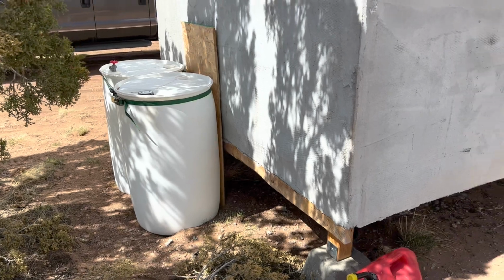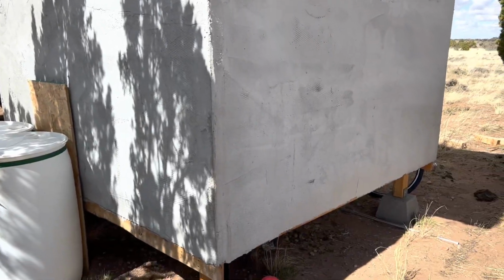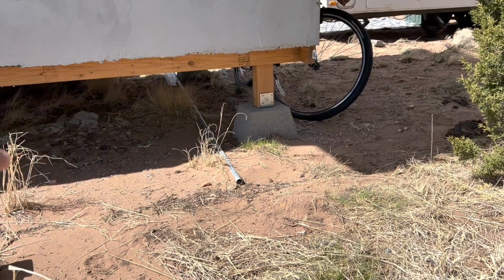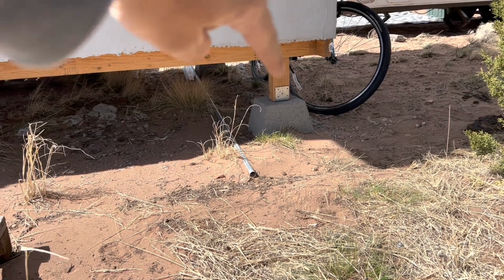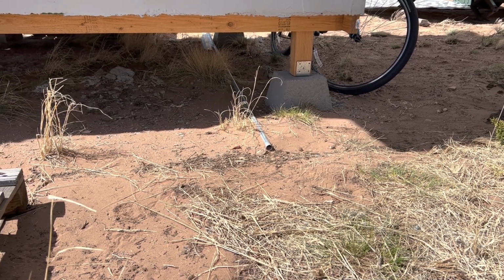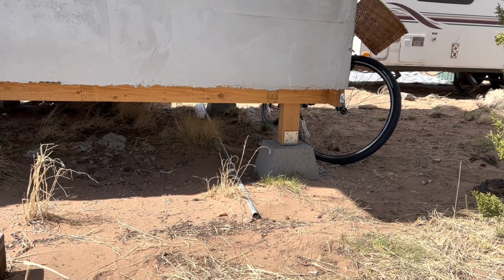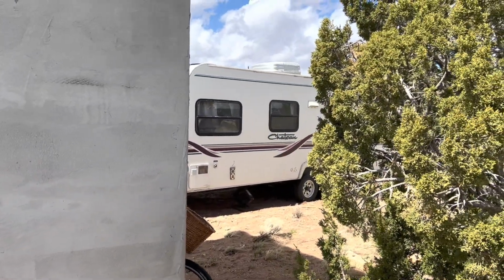I'm a little concerned about the structure. It feels a little wobbly inside. So one of my thoughts on the to-do list is to support the corner with a beam going across, and then pulling this out, digging a hole, pouring concrete deep down. Should be good. Good idea on all four corners. So first thing is just get set up with the essentials: water, power, all that.